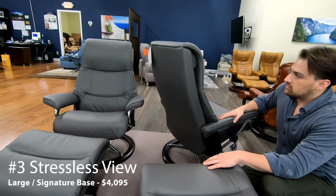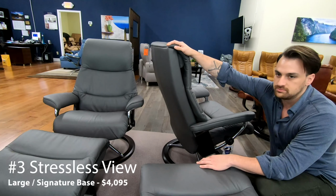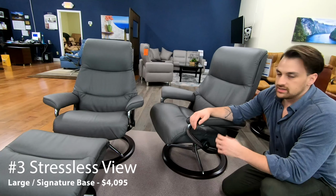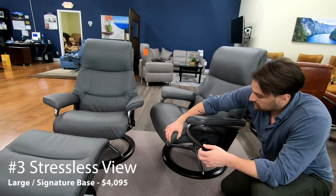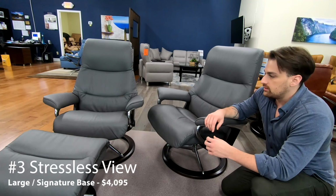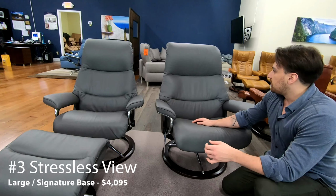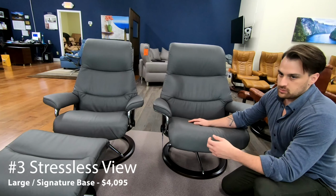The back is very tall. You can see here that the View has one of our tallest backs, but does have that adjustable pillow inside the headrest. The seat depth on the View is also very deep, because it does have quite a bit of additional padding, especially near the edge of the seat right there. So in terms of one of our largest recliners, the View is certainly up there. If you were a taller and larger individual, this would be a good option.